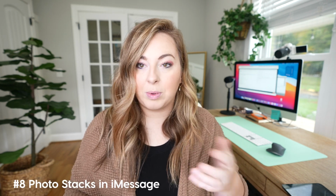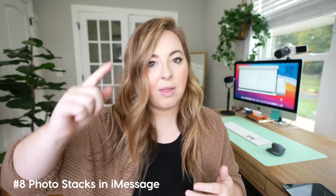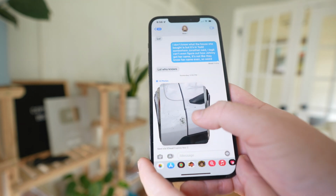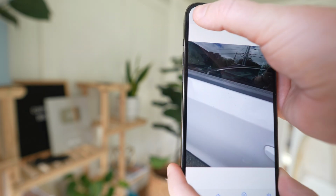And while we're on the topic of photos, I might as well just stack this one right in there. When you are sending and receiving photos on the iPhone, if you have updated to iOS 15, let's say someone's gonna send you 7 photos or 14 photos or whatever, normally they would all be in a row, right? They would just be stacked together. You'd have to scroll to see them all, and you could individually save each one. Now, if someone is going to send you multiple photos, they send them in a stack. So these photos, my sister's car got ruined the other day, and my mom sent me these photos from my sister, and they just sent in a stack.